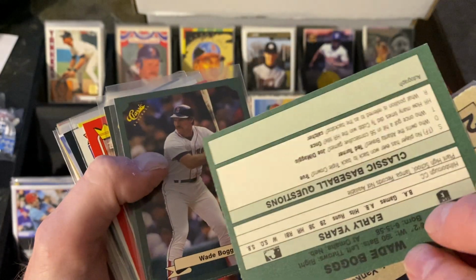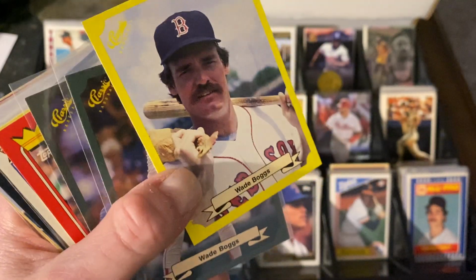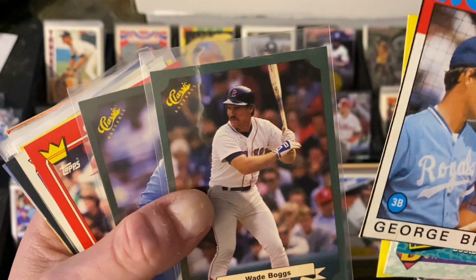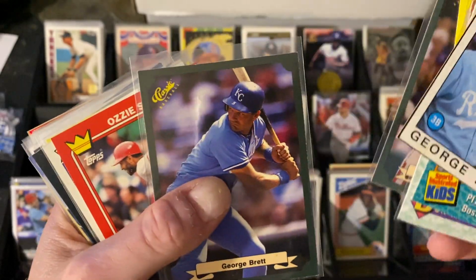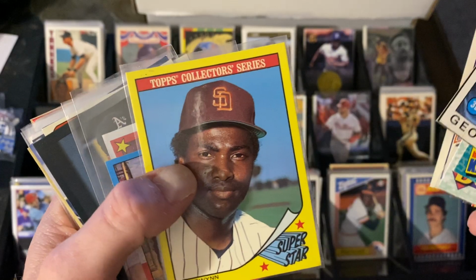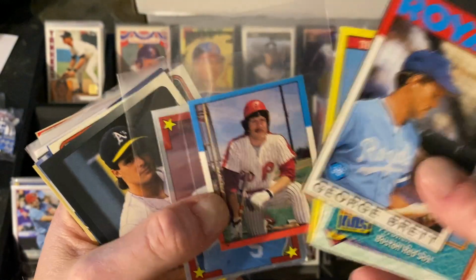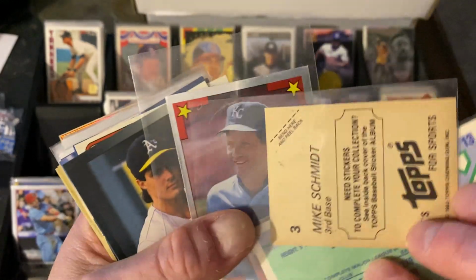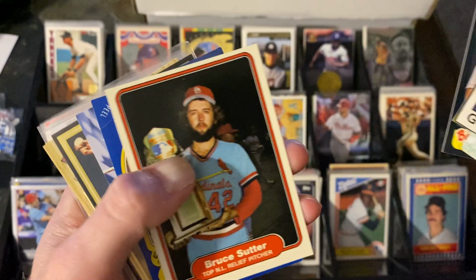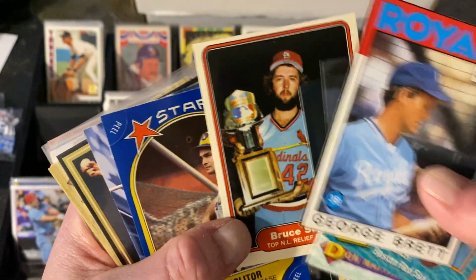More games. This is Classic Baseball with the update series with Wade Boggs with a chicken. For the Chicken Man, that was a perfect card in 1987. Here's some more classics with Boggs and Brett. Ozzie Smith, KB Toys. There's Brett. There's Tony Gwynn with the Topps Collector Series. A couple of stickers of Brett and Schmidt. I don't know what year that is, Schmidt, but I'll have to look it up and see. Canseco, Fleer Baseball, Bruce Sutter. I love that. Just really cool for the top relief guy.